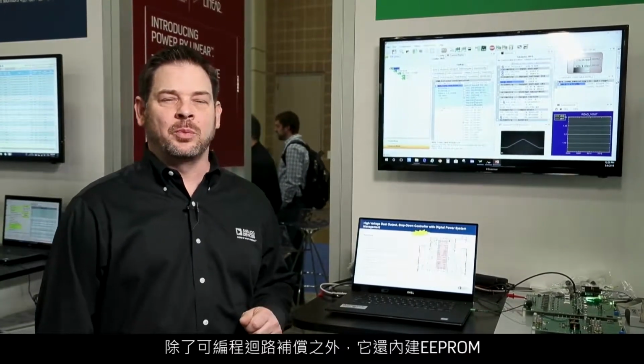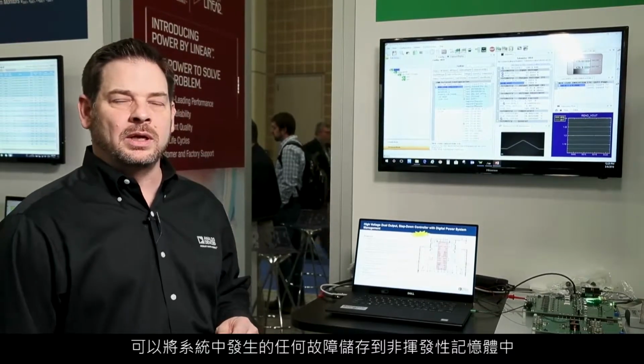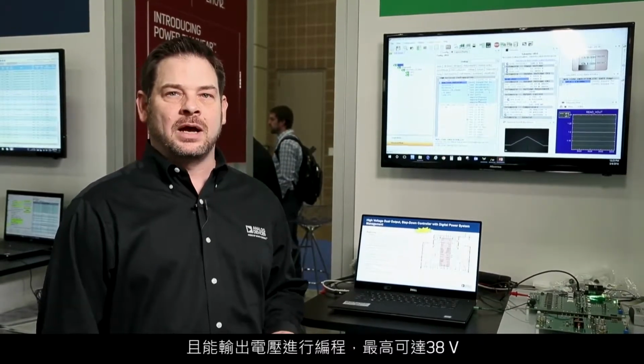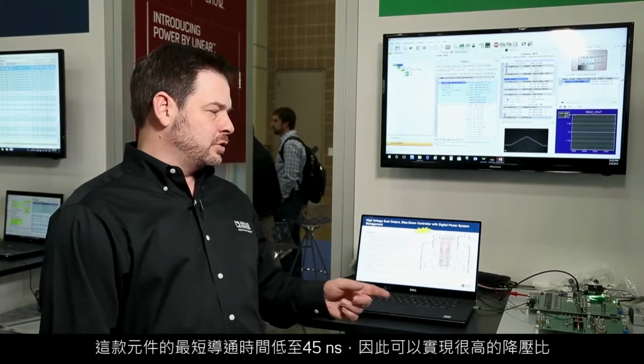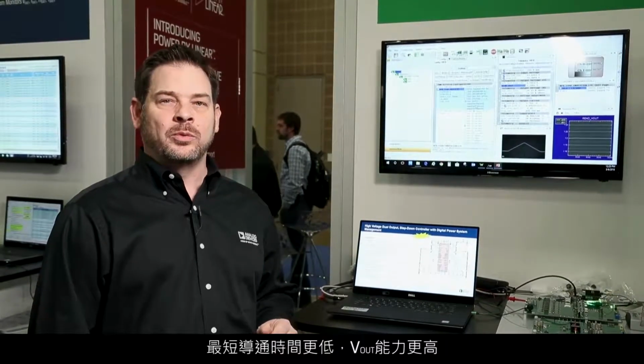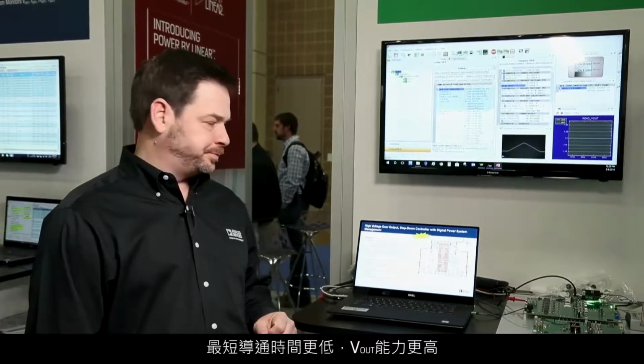It has a built-in EEPROM that can store any faults that happen in the system into non-volatile memory. The new part that we're releasing is going to have adjustable gate drive so that you have flexibility in the FETs that you choose for your high input voltages, and the ability to program a voltage out of up to 38 volts. We've also created a low minimum on time with this part of 45 nanoseconds to allow for a high step down ratio, and it is pin compatible with our existing LTC3886 with the benefit of the lower minimum on time and the higher Vout capability.